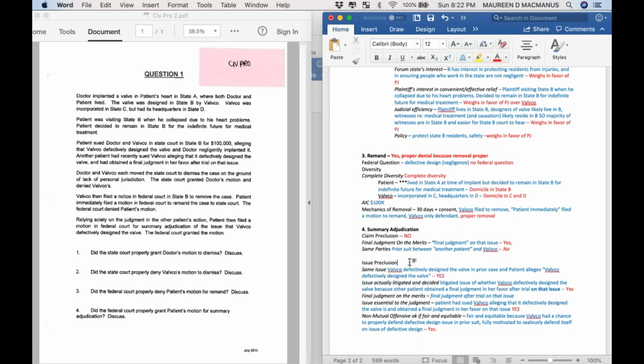All right, so can the court properly grant the patient's motion for summary adjudication? The answer is yes, because it's the same issue, and we answered yes to all these elements. These are all satisfied, so you're good. All right, any questions about that?